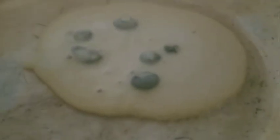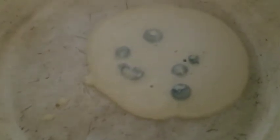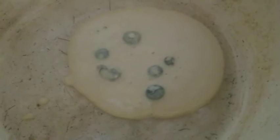All right, so you can see my pancakes are puffing up. Do you see them sizzling around the edges? Okay, so we're just going to let this one cook probably about 2 to 3 minutes on each side, just until it's golden brown. And then I'm going to transfer it over to a plate. Nice and easy.